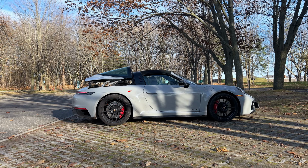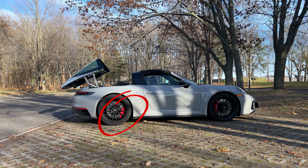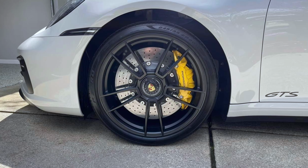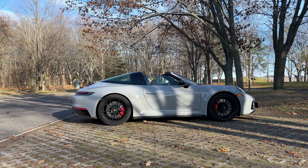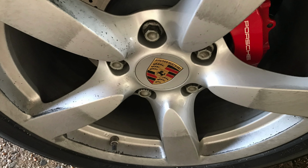For me, I have the Tiger 4 GTS. The only thing that I didn't get is the yellow Porsche ceramic brakes, which if I have a chance to redo it, I would. The only thing is because at that time there was a stop sign going on, so I had to just go for normal red brakes. The main reason is because of the brake dust. It just drives me crazy. It's good that my rims are actually black, so it's not that noticeable. If I had a silver or gold or any other color rim, the brake dust would show like crazy.